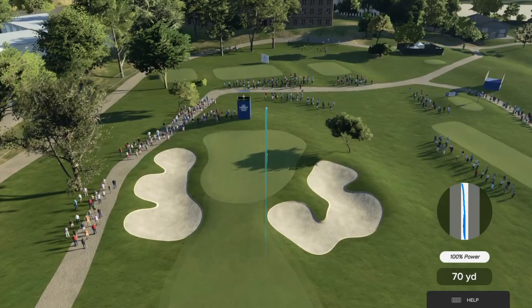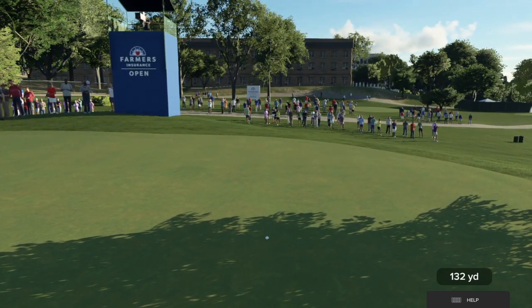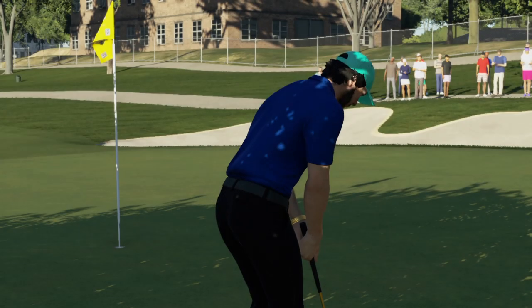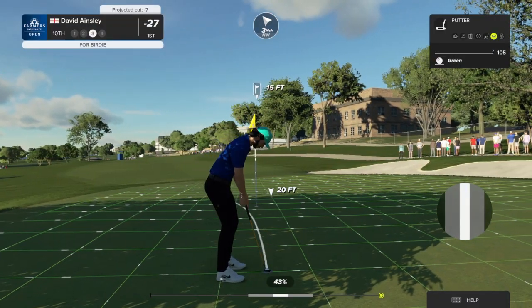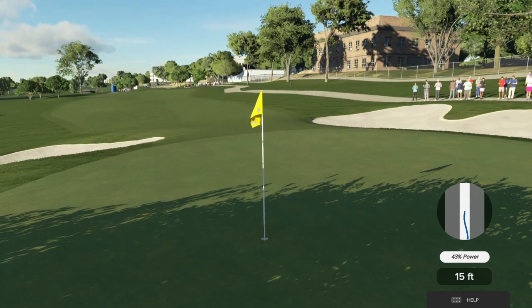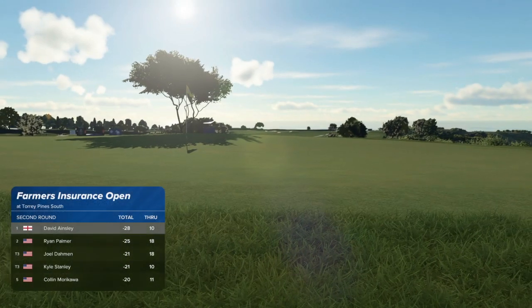Going with the 8-iron here. This one is all over it. Yeah, not a bad shot, that one. 15 feet to the cup. Hey, nice looking line. Just building upon his advantage. He keeps making the important plays. Still in the lead now after that hole.